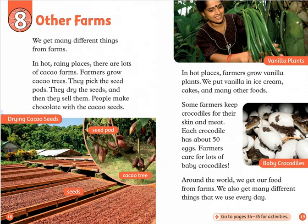In hot, rainy places, there are lots of cacao farms. Farmers grow cacao trees. They pick the seed pods. They dry the seeds, and then they sell them. People make chocolate with the cacao seeds. In hot places, farmers grow vanilla plants. We put vanilla in ice cream, cakes, and many other foods.